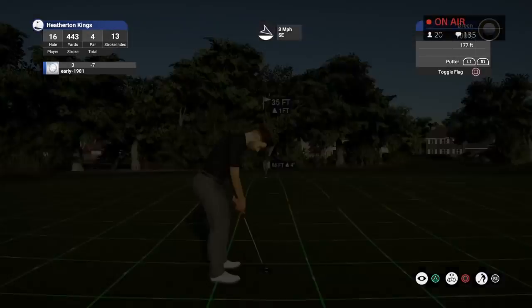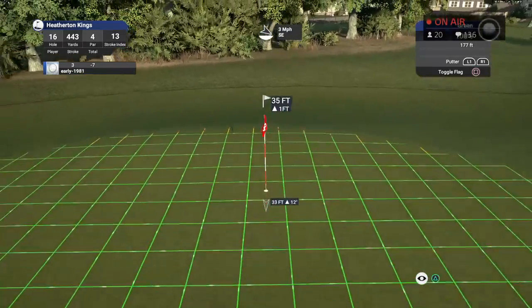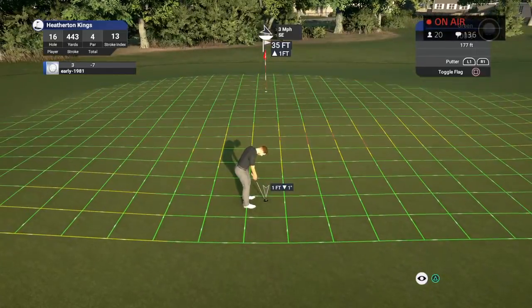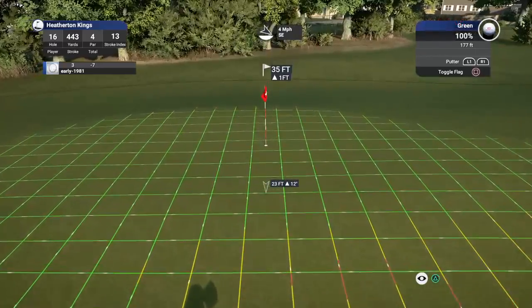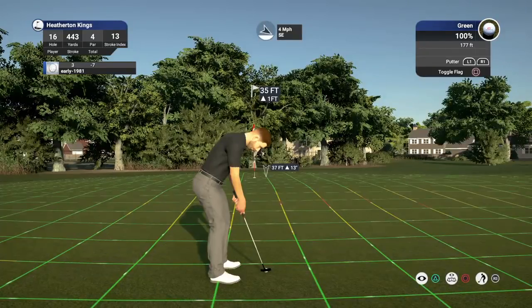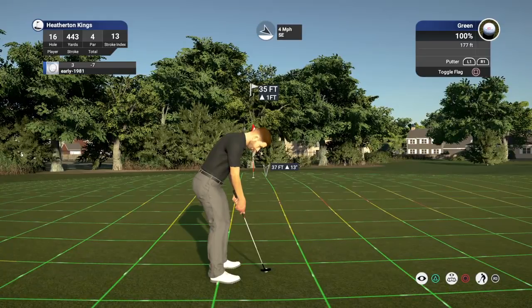I've now left myself a tricky shot. This is probably the furthest I've been away for a birdie putt the entire round. So 35 foot. It is up 1 foot. It is breaking left. It's going to be more a lag putt than anything. Just want to get this up there and give myself an opportunity to drop the par.